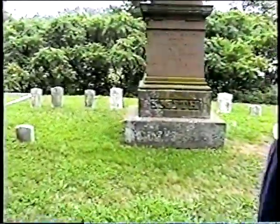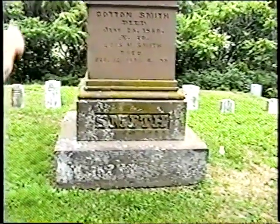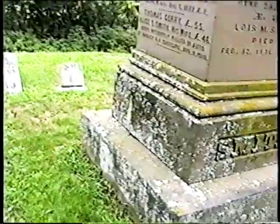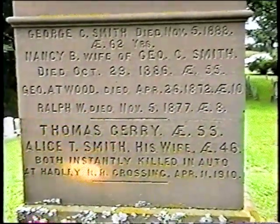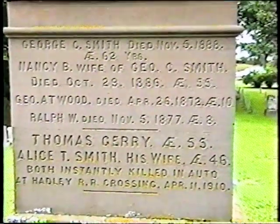Let's step right up here just a moment, if you will. I had never heard that. This is an obelisk up on the base. And what I noticed over here on this side, I encountered this first. The same inscription on here is the one over there. So all of this crowd was of the same family.